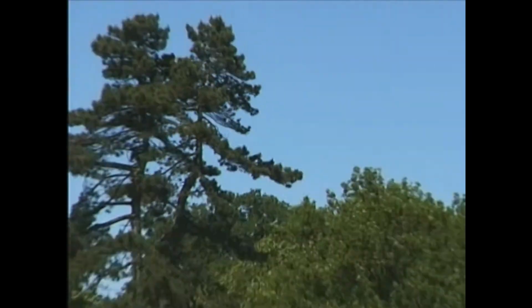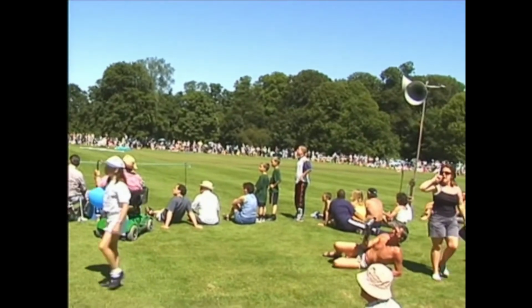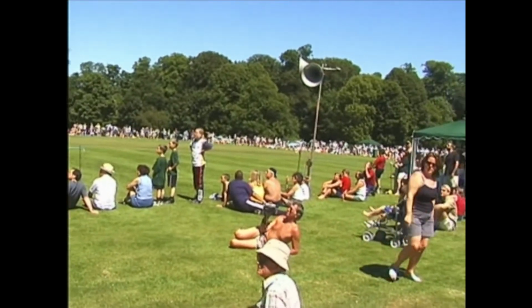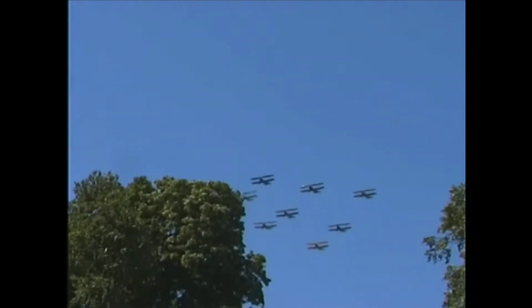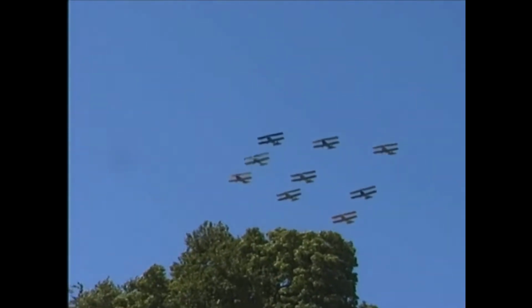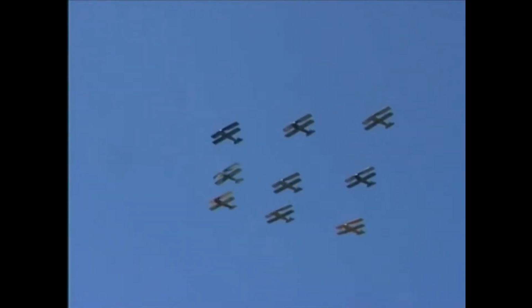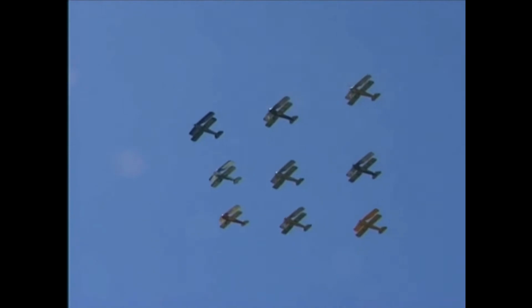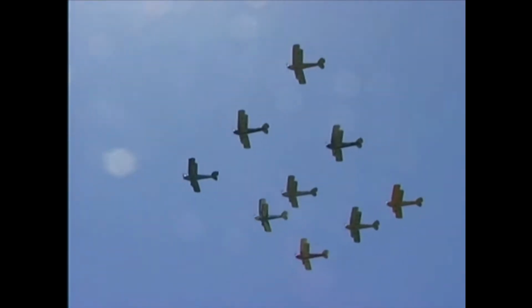Well done, guys. Obviously, safety. And they'll be coming in for their first pass very soon. Here we are. Here's the diamond shape that the team is named after, beautiful diamond shape, full of tiger moths. You can see them bobbing around a bit in the thermals. I'll just be quiet while you listen to them go by.